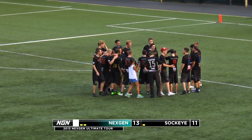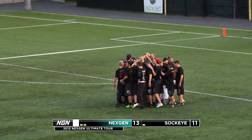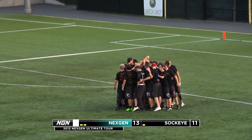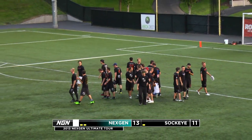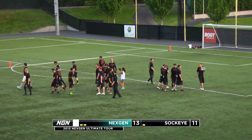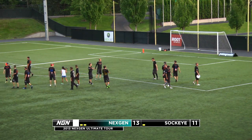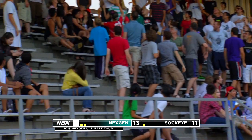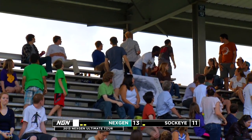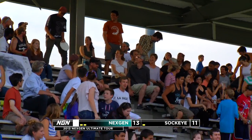Sockeye bringing it in, and NexGen's leader, Kevin Minderhout, is firing up the crowd here from the booth as the fans are getting into it in the stands. Yeah, I think Kevin's got a lot of extra discs he doesn't want to take back to Eugene tonight. Probably true. Also wants the crowd to have a great time as Ted Werble throws discs into the crowd.